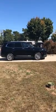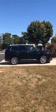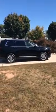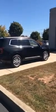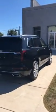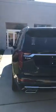Now you do get some nice upgrades on top of that should you opt for them. You can opt for the self-parking feature, heads-up display, the digital rear view camera mirror, the surround vision. All that's part of the enhanced visibility and technology package. You can also tack on, if you want, the driver assist package, which gives you adaptive cruise control, front and rear pedestrian braking, and the automatic seatbelt tightening.